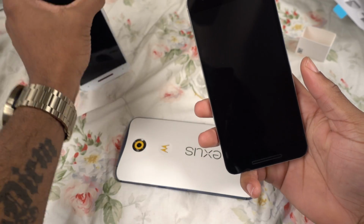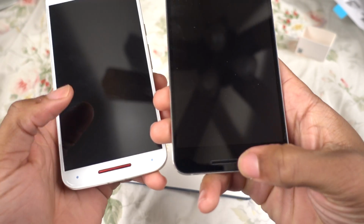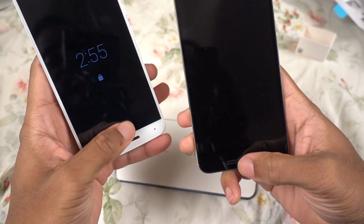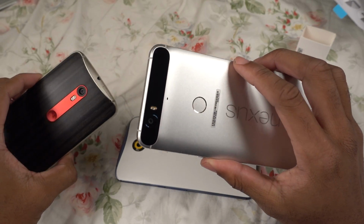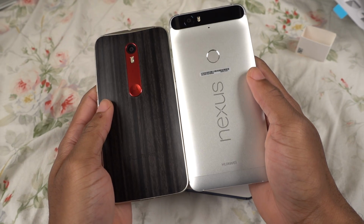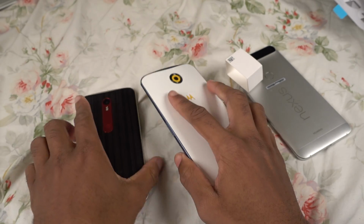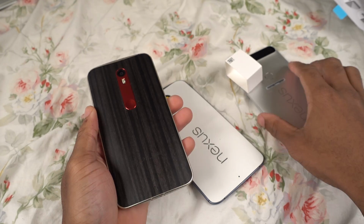And of course, another thing that they kept are the dual front facing speakers. So as you can see, can't wait to test them out. The thing is, these actually go in a little bit, as opposed to the Moto X, which you can pop out a little bit. Other than that, the designs are gonna be widely different. The Huawei Nexus 6P is all metal, while the Nexus 6 was metal insides and plastic back. Of course, Moto X can be wood, leather, or plastic, but metal on the edges.